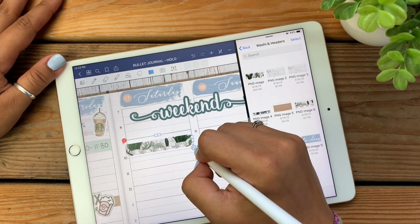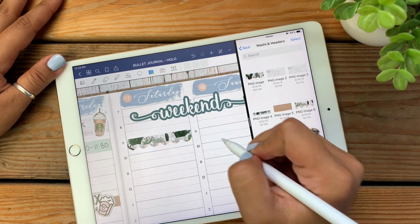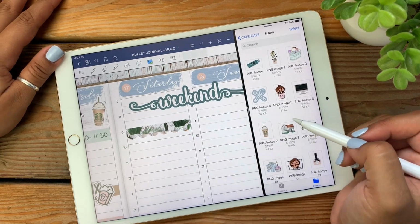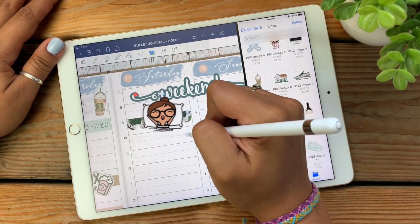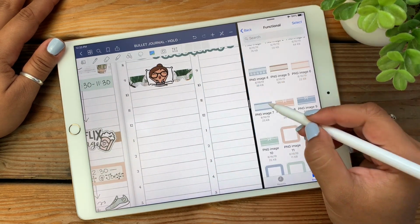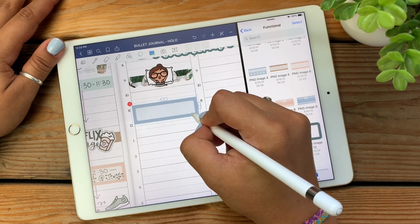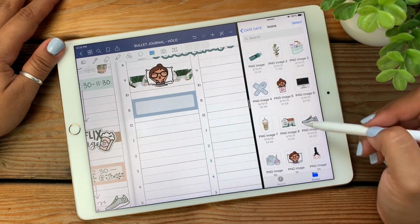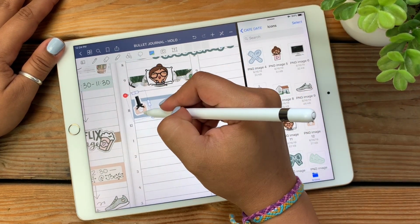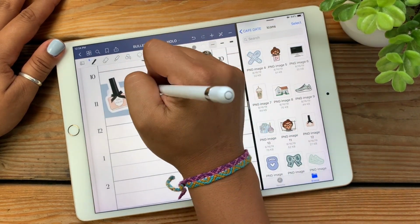Once I placed that down, I moved on to Saturday morning, and this was my day to catch up on sleep. Even though I really do enjoy waking up early every day, I wanted to force myself to sleep in a little bit. So for that, I put down a washi strip and this sleeping Lil Bandit. And then at 10:30, I had an appointment to get my nails done, so I pulled in a blue quarter box and this nail polish icon before quickly filling that in.